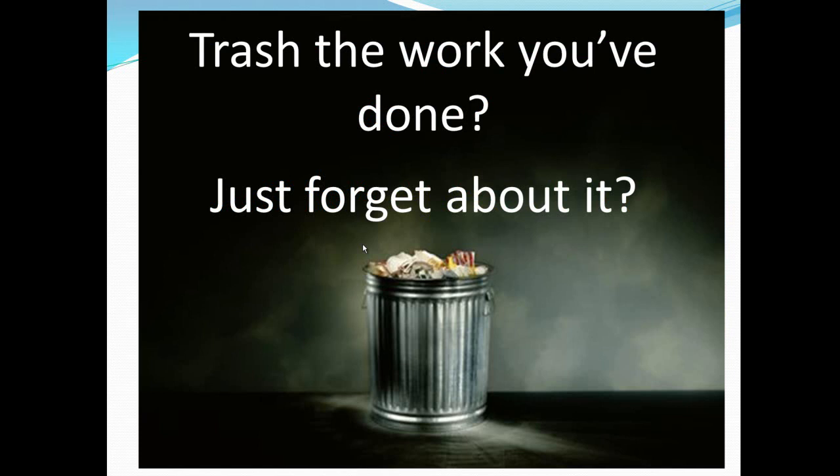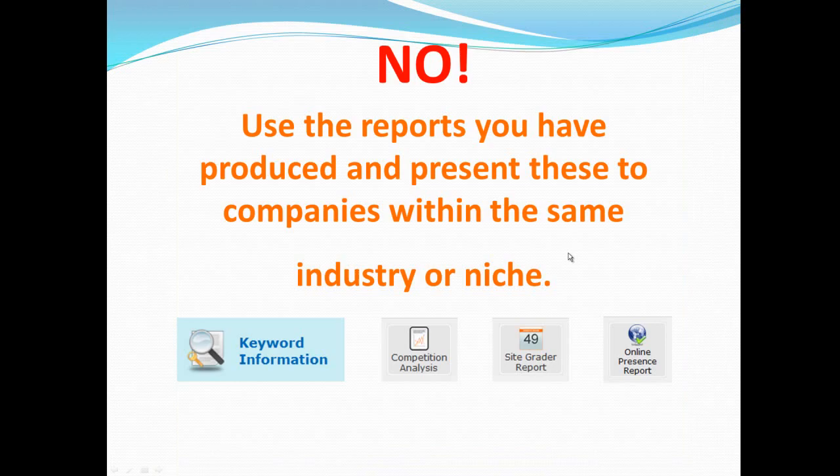And what do you want to do from there? Do you want to follow the stereotypical lead workflow, sales workflow, where you put all your effort into one lead, then you cycle back around and you just start all over again and forget about the lead that you came from? Or is there a way that you can use these reports and this research to present to other companies within the same industry or niche? Now think about that a little bit.